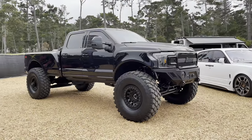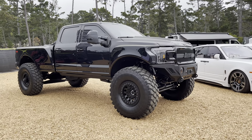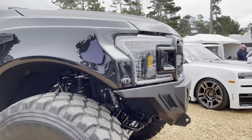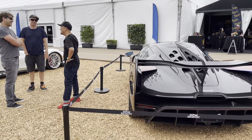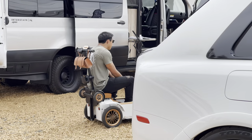This thing is absolutely mammoth. Absolutely mammoth. I think my head comes up to about just above the top of the light. It's crazy. Oh, there's Gus meeting new friends. My friend Mike. Look at that. That's a ride.